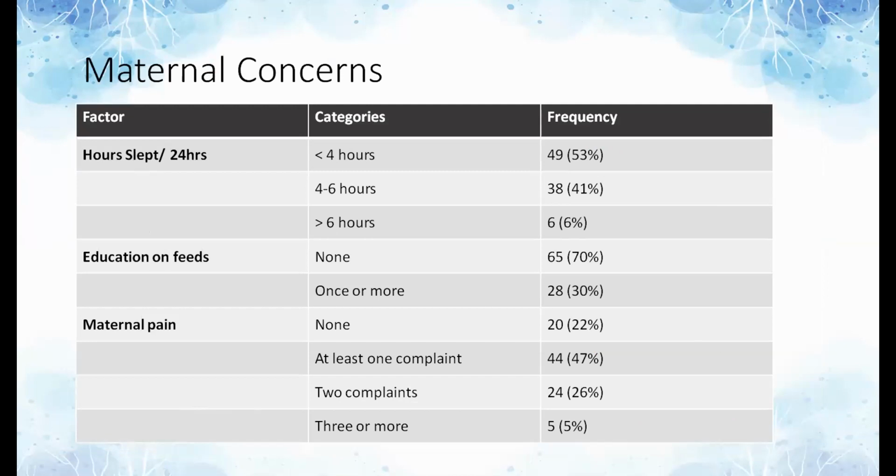Now, here is where I feel like in the third objective, we had more to discuss. As you can see, those who slept more than 6 hours were only 6%, which meant that 94% of the moms had less than 6 hours of sleep. And that was actually quite a universal complaint that the moms, on their own part, said that they were quite tired, especially with the frequent moving around and the sleeping arrangements.